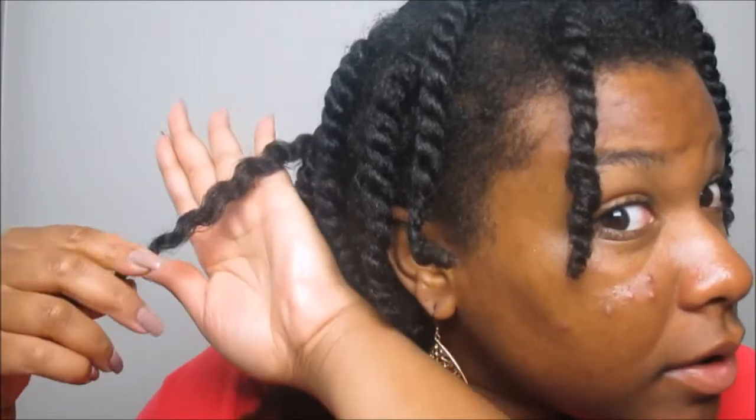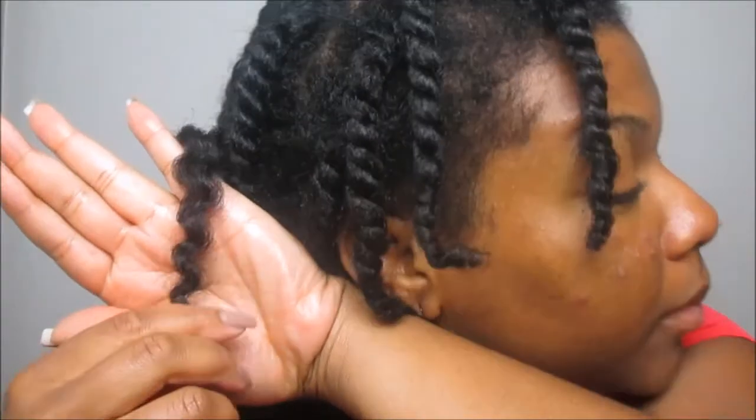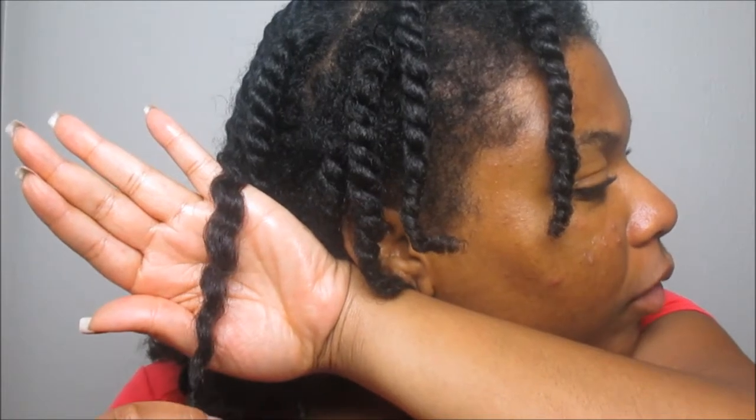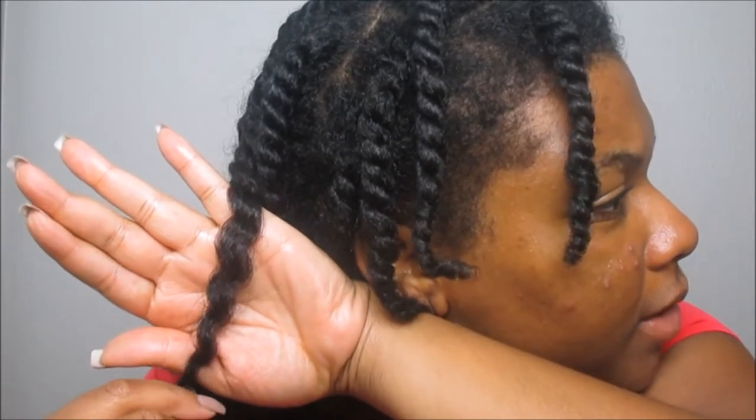Anyways, so this is what it looks like. This is my hair. I really do like it. You can see the shine, and that's not just from the oil on my hands, but the hair was already soft and already had a shine to it. So I really do like it.